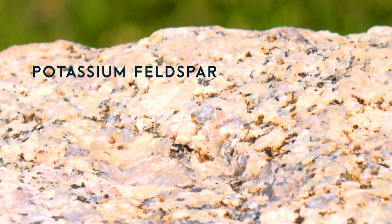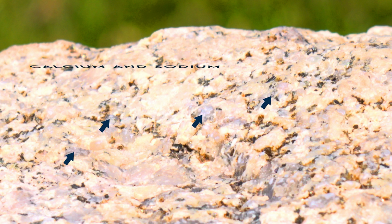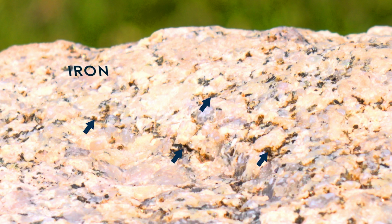Ever since this granite was exposed to the surface, physical and chemical forces have been wearing it down, breaking it into smaller and smaller pieces. If you look closely, you can see that the granite in these mountains was made from magma that contained different minerals. The pink is potassium feldspar, and white is a combination of calcium and sodium. The gray and transparent bits are quartz, and the black is iron. Ultimately, the elements will break these minerals apart, turning the white bits into clay, the gray and clear parts into sand, and the black into rusty iron oxides.